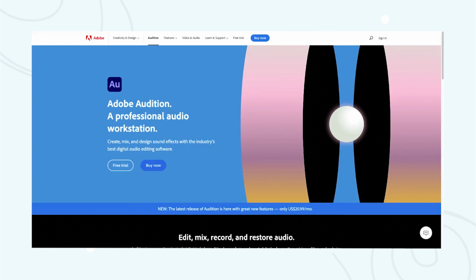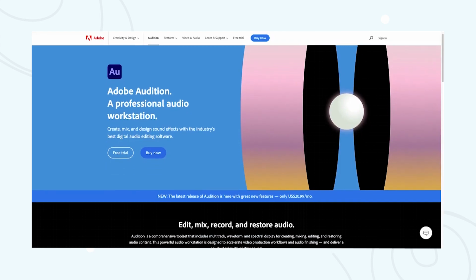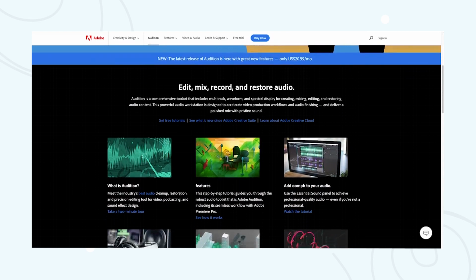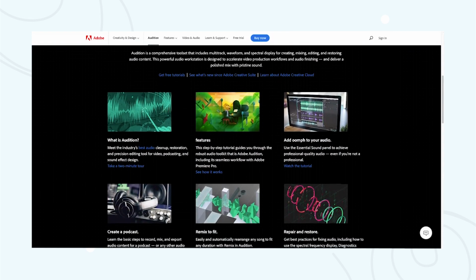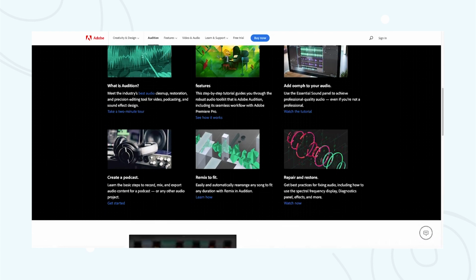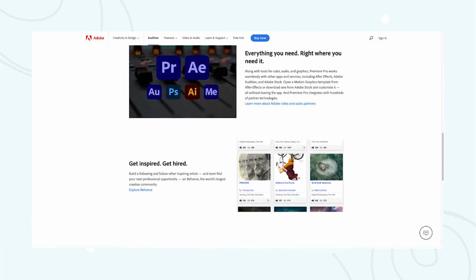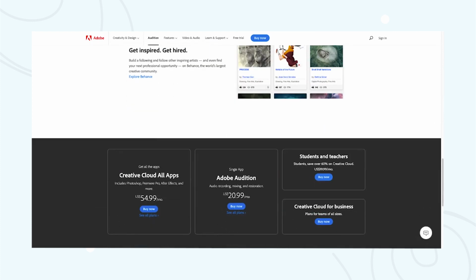Here are a few of our favorite features. Mix and master like a pro. Streamline your audio editing with Adobe Sensei. Craft layered compositions with the multi-track editor. Adjust the audio amplitude with the waveform editor. Remove background noise with the spectral frequency display. Add free sound effects to enhance your recordings. On top of that, since it is part of the Adobe Creative Cloud, you can integrate it with other Adobe apps for a seamless workflow.